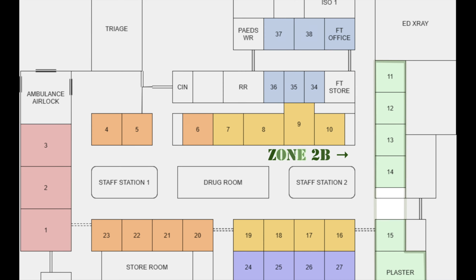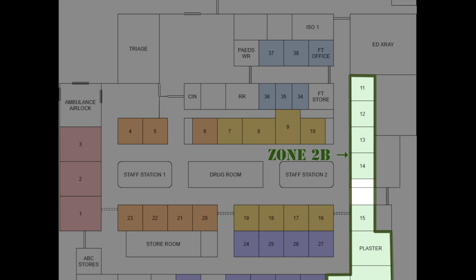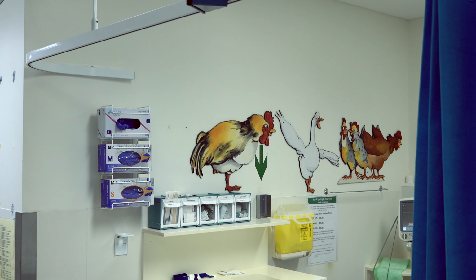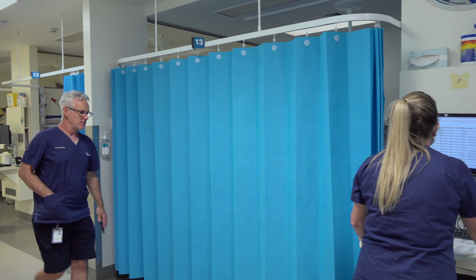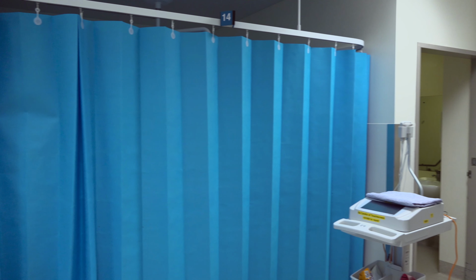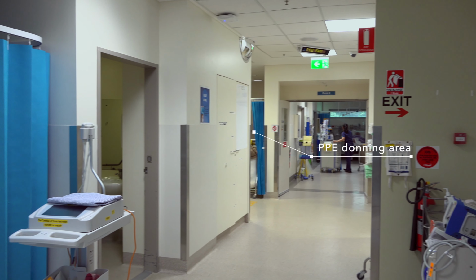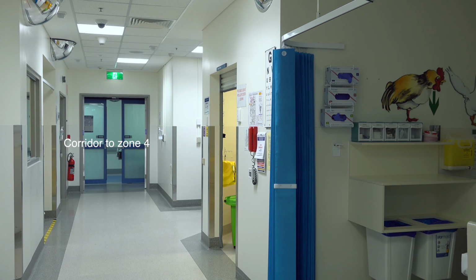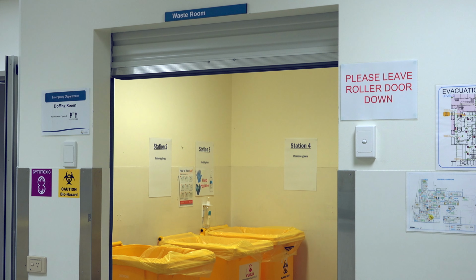Next, we will move to Zone 2B. Beds 11 and 12 are designed to be child-friendly. Cubicle 15 has been repurposed as our PPE donning area due to COVID requirements. On the other end of Zone 2B is our designated PPE doffing area.